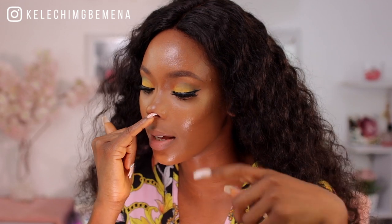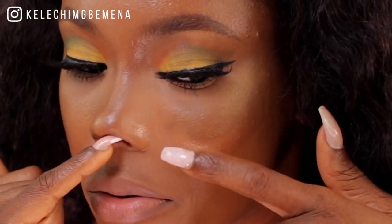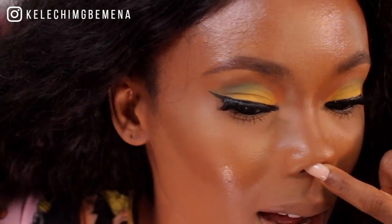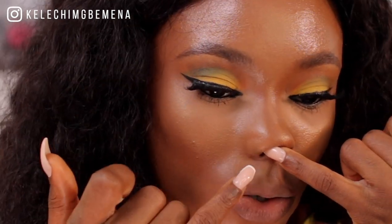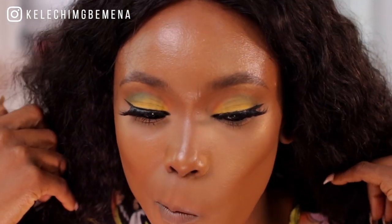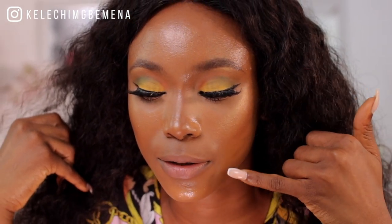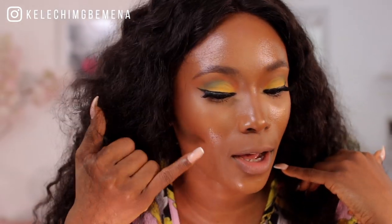This looks weird, but just bear with me. Usually here, I don't know if you guys can see, I'm sorry, ignore this, but we're doing this for the foundation. On this side I am creasing up a bit, while on the cream side I'm barely even creasing up around this nose area. My smile lines, I feel like I'm creasing up here more than I am here.